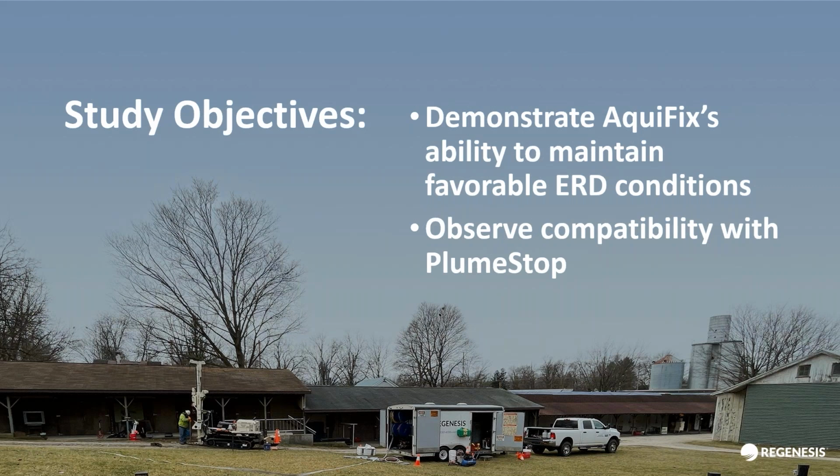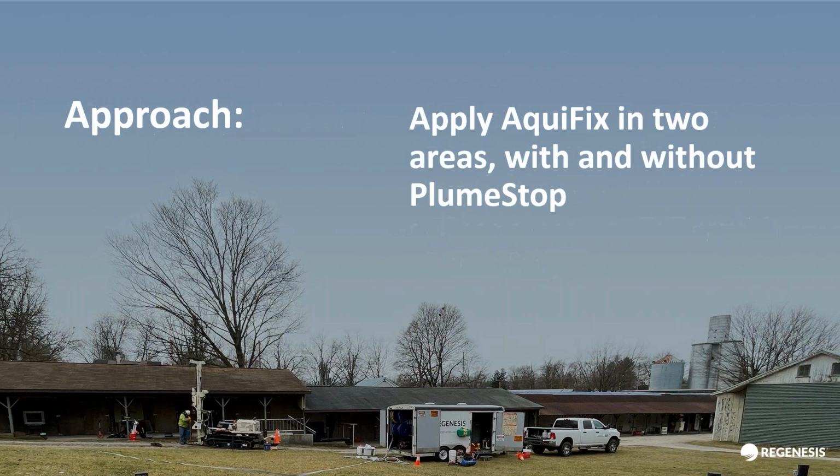can get this adsorption of our contaminants, support bio, and identify that that's a process that's going on in these locations. And so what we did is, for these two different areas, we decided to apply one area that had AquiFix by itself, and then one where we used AquiFix together with Plume Stop, and treat them separately. So two different areas where we can ask two different questions and, as best as possible, control variables from site to site.